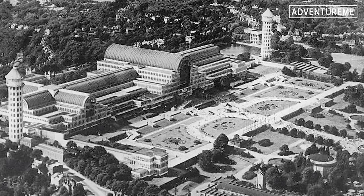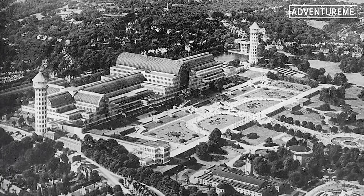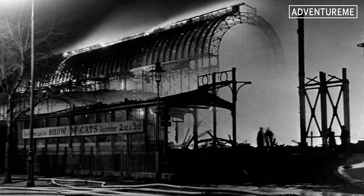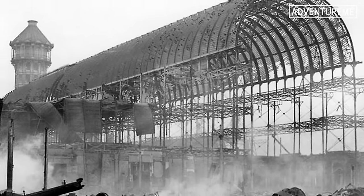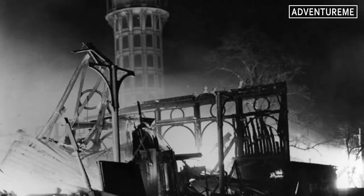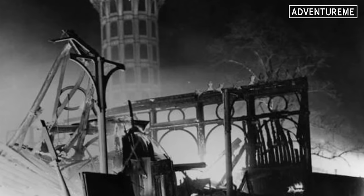Sadly, by the 1930s, the palace had started to fall into disrepair and visitor numbers had started to decline. Then one fateful November night in 1936, the palace suffered a major fire fueled by strong winds. This destroyed the entire building and the glow could be seen across eight counties. It is said that over 100,000 people came to watch the blaze, among them Winston Churchill.